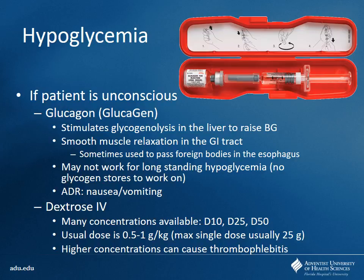Okay, so if a patient is obtunded, if they are not able to tolerate PO glucose, this is the way we have to go. We give IV dextrose. There's lots of concentrations available out there: D10, D25, D50. Usually if you go to a hospital crash cart, they have D50 there for adult patients, and say D25 for your infants and pediatric patients.